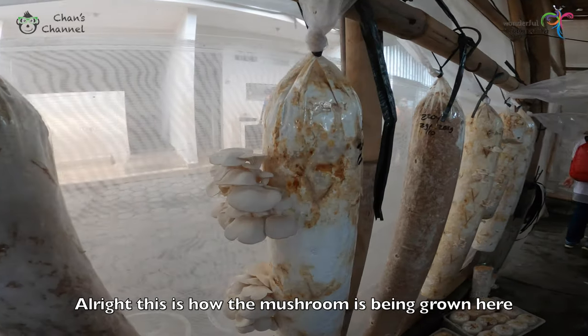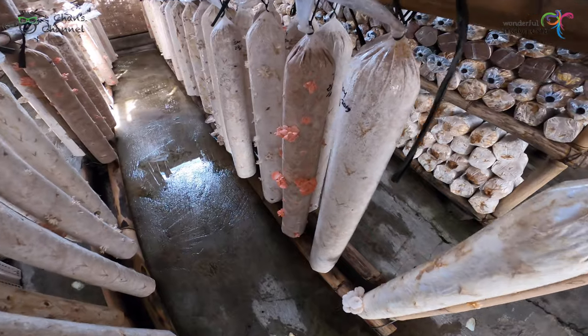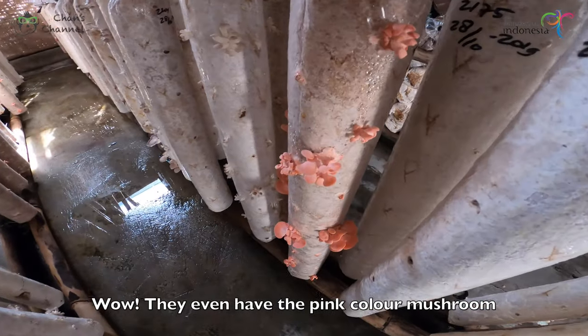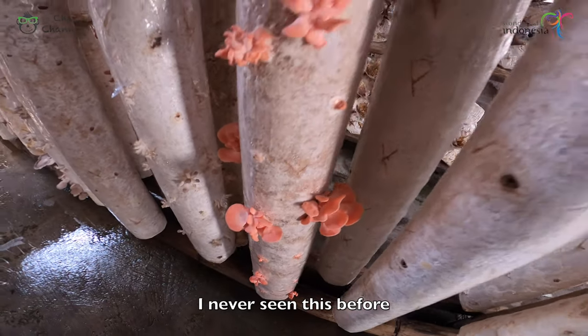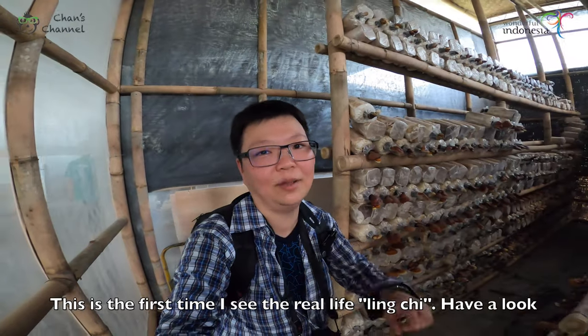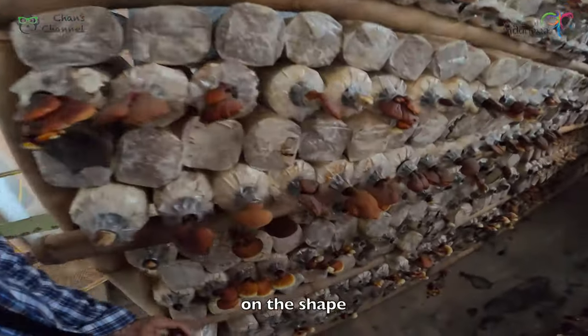Alright, this is how this mushroom is being grown here. Wow, they even have the pink color mushroom. Never see this before. Wow. This is the first time I see the real live lingzhi. Have a look on the shape.